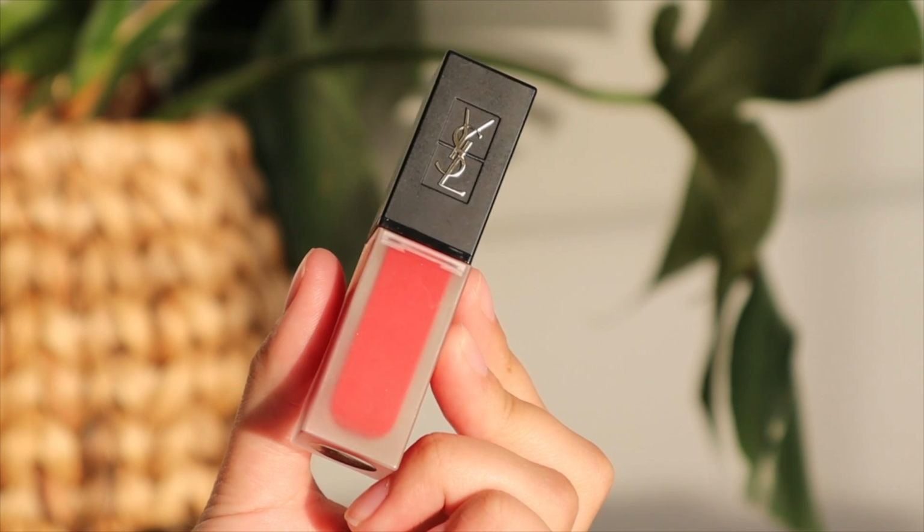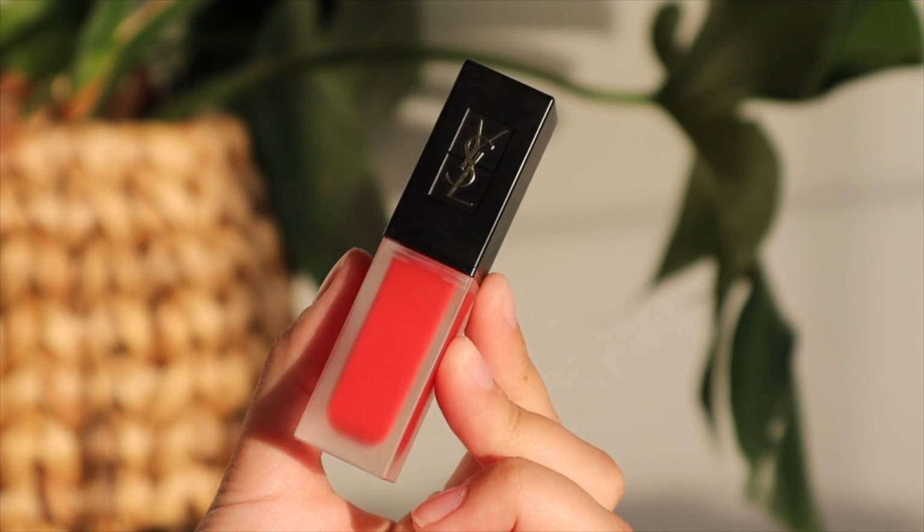I think they launched 3 shades in their newer collection, but this is the one I see myself wearing the most. And then I have another lipstick formula here. These are the Yves Saint Laurent Tatouage Couture Velvet Cream lipsticks. These are fantastic, you guys.